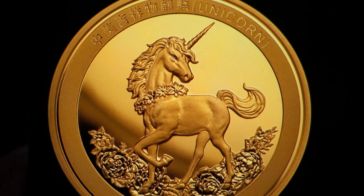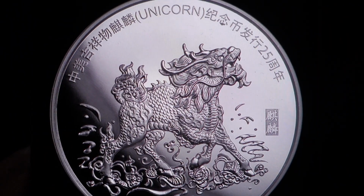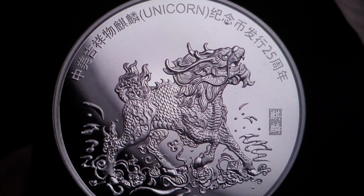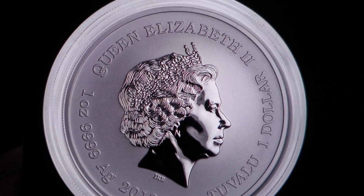What do you think of these unicorn restrike coins? I think they're absolutely stunning. Something that could definitely go up against, if they were to do a whole series, the Queen's Beasts series. Very scary thought there. But I think they're beautiful coins. Would love to get my hands on these, but it is what it is.